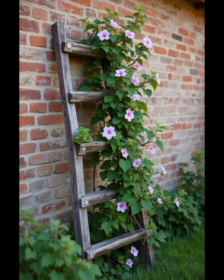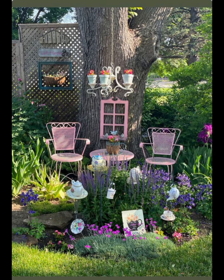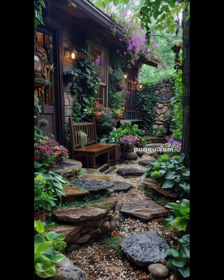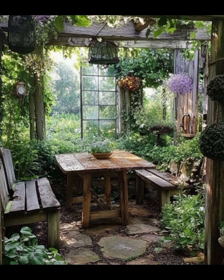Seasonal interest. Plan for year-round wheel by selecting plants that bloom or change colors in different seasons. Maintenance is the most important part to keep your garden fresh and eye-catching. Consider the level of maintenance you are willing to commit to. Low maintenance gardens may be more suitable for someone.